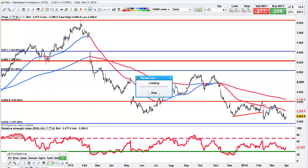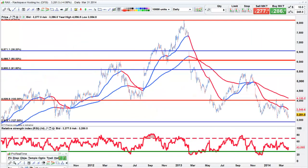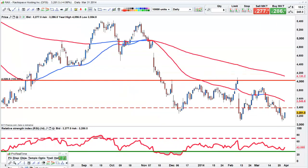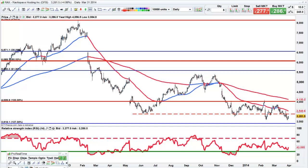Rackspace. Now I followed this one a lot in the past. These guys got caught out by now cloud storage systems that people use. Keeps making lower highs. It is a potential reversal setup. I personally don't like it. Way too much localized resistance. 33.65 is going to be big. I would step aside.